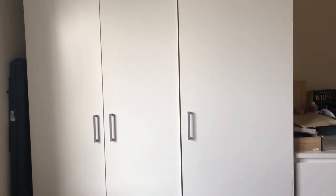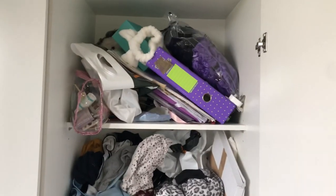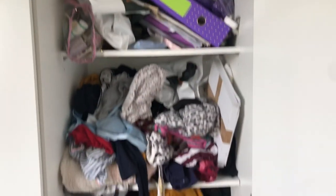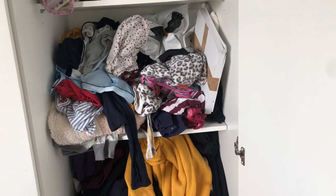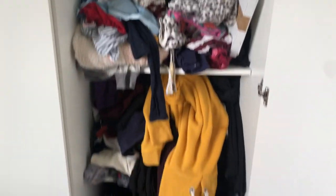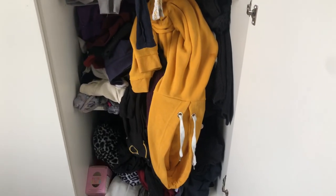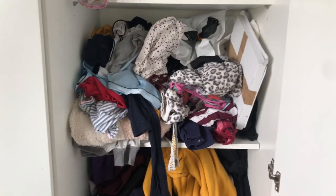This is my wardrobe. It's one of the three drawer ones from IKEA, but if I show you inside, it's an absolute mess. So this side, that's just random stuff. It was pyjamas, which I've ruffled through to sort out, so I need to sort them. And then that's like jumpers, and that used to be onesies and dressing gowns, but as you can see, this side is an absolute state.